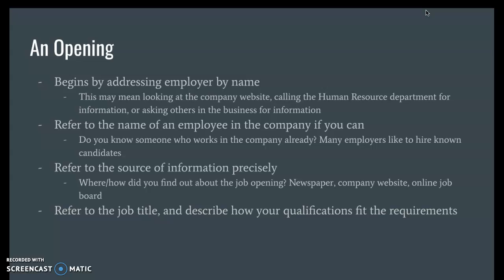When you're writing an opening, you want to do a little bit of research on the company. So instead of writing to whom it may concern, you're going to want to use some specific name because that's going to show your interest in the company. So that might require you looking at the website. You may have to call the human resource department, or maybe you know somebody that works for the company and you can ask them who the hiring manager is. Sometimes this will be listed on the job postings. Other times you're going to have to go looking for it.